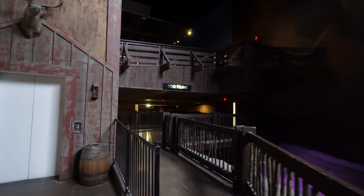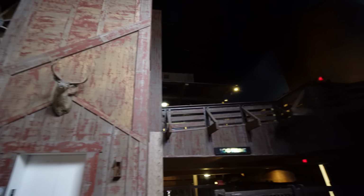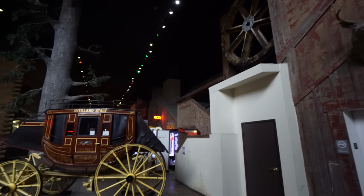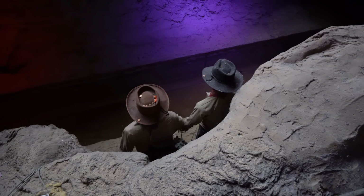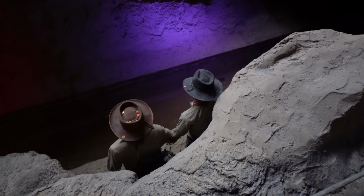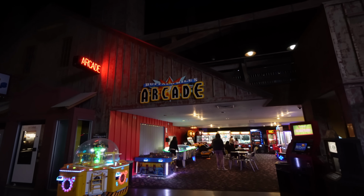This is the entrance to the log flume ride. And then up top, I believe, is where they used to load the roller coasters. Right below the arcade, you can see all these pennies on top of the cowboy hats, and all the dust mites over there. Wow. And it is spring break. We are filming this on the 20th of March.